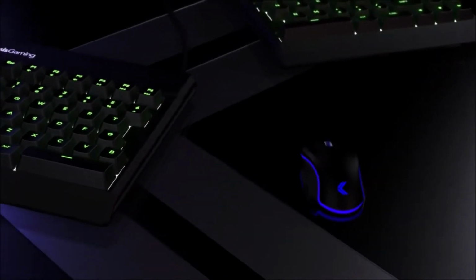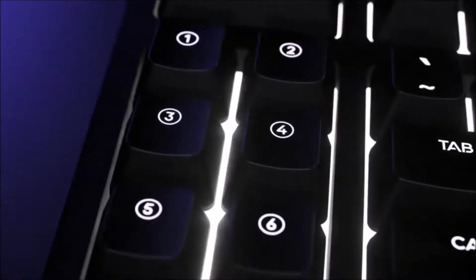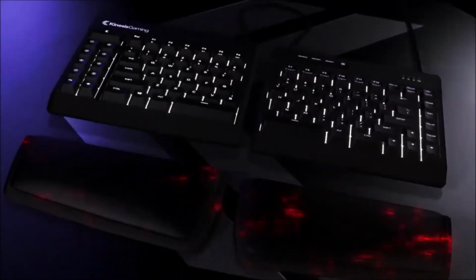The additional lift kit accessory, which unfortunately doesn't come bundled with the keyboard, attaches to the bottom of the wrist rests, and lets you tilt the keyboard to face out towards your hands, at angles of 5, 10, or 15 degrees.